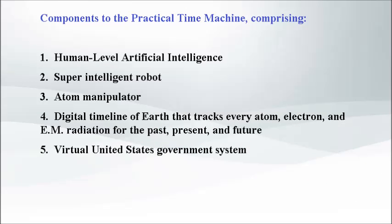Components to the practical time machine, comprising: 1. Human-level artificial intelligence. 2. Super-intelligent robot. 3. Atom manipulator. 4. Digital timeline of Earth that tracks every atom, electron, and EM radiation for the past, present, and future. 5. Virtual United States government system. The components of the practical time machine are used in permutations and combinations to build any type of superhero robot.